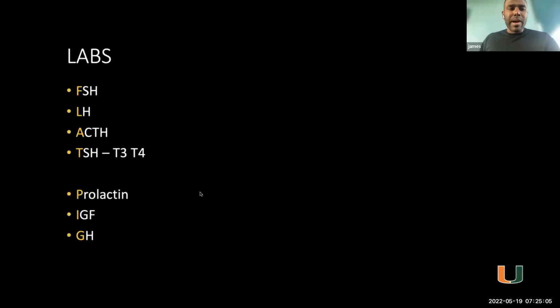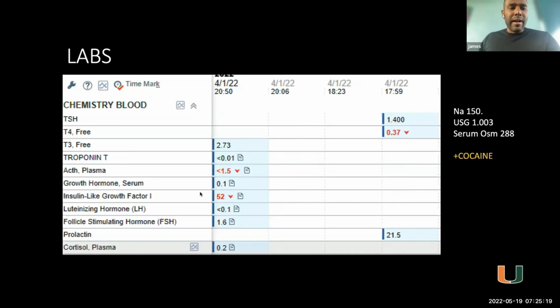Just as a quick reminder, I know a lot of us have gone through all of this already. For the pituitary labs, that mnemonic FLAT PIG, where you're looking for FSH, LH, ACTH, TSH, prolactin, and IGF, growth factor. In this patient's case, here's the hormone profile. The biggest thing here was that prolactin was negative, sodium was 150, and the patient's drug screen was positive for cocaine.